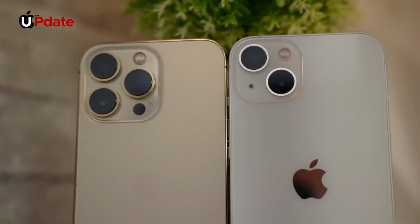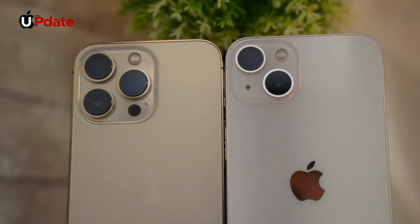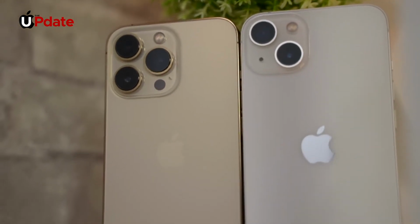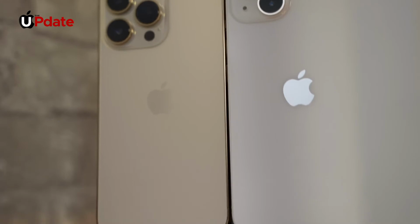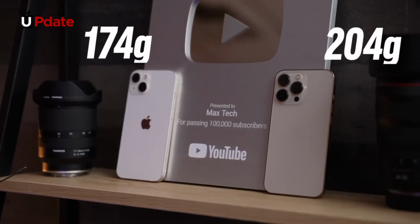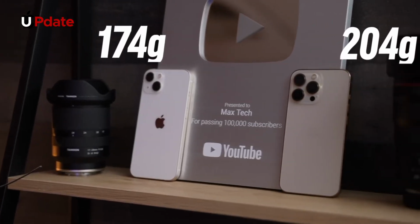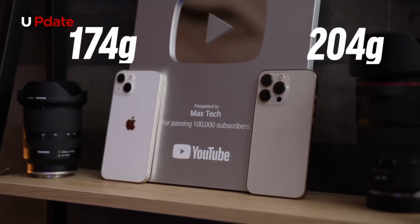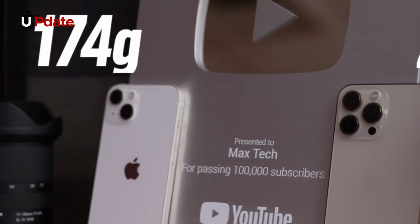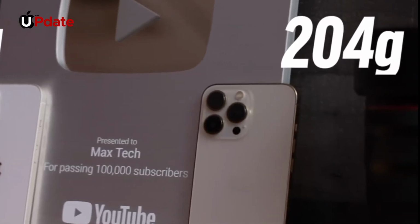When we look at the size, you'll see that the size of the 13 is 5.78 by 2.82 by 0.30, as compared to the 13 Pro that is 5.78 by 2.82 by 0.30. As for the weight, the 13 weighs 6.14 oz, or that's equivalent to 174 grams, as compared to the 13 Pro that weighs 204 grams.